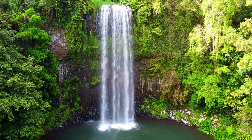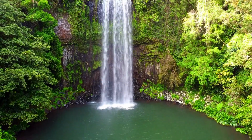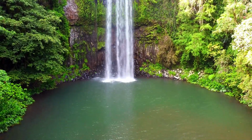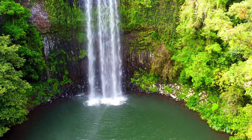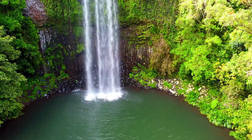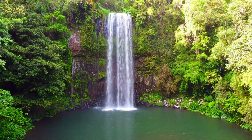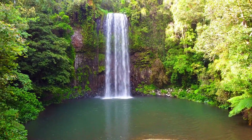This stunning waterfall is created when the water plummets 18 metres over a sheer cliff face into a pristine swimming pool below. It is the perfect spot for a refreshing swim and to cool off in the tropical Queensland heat.